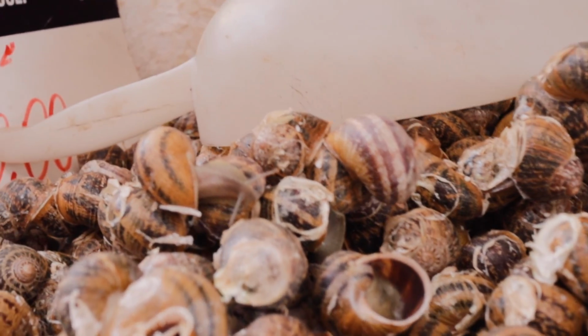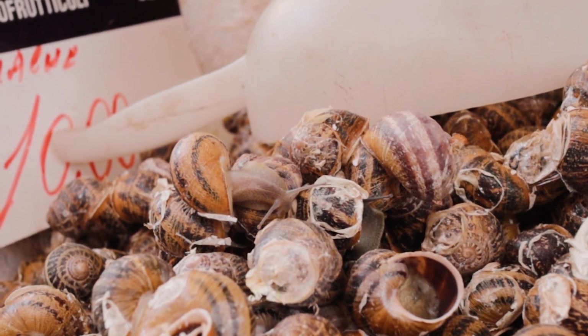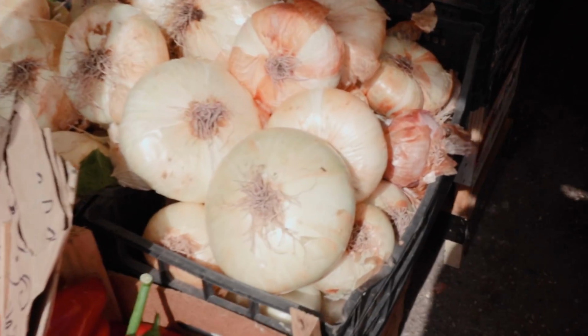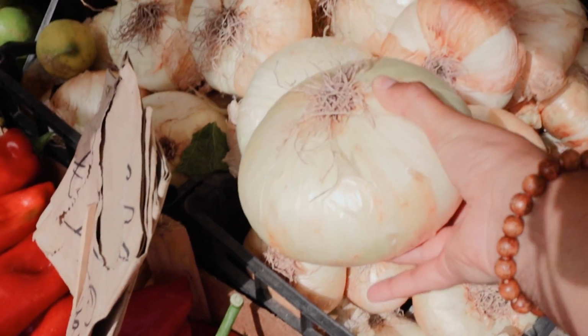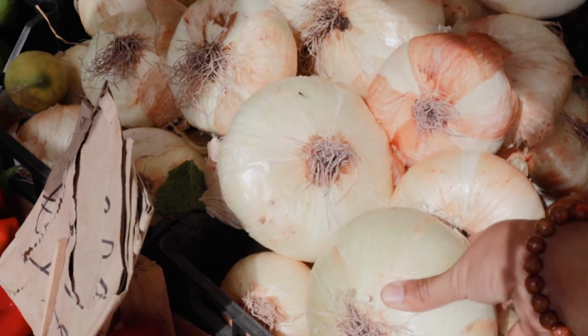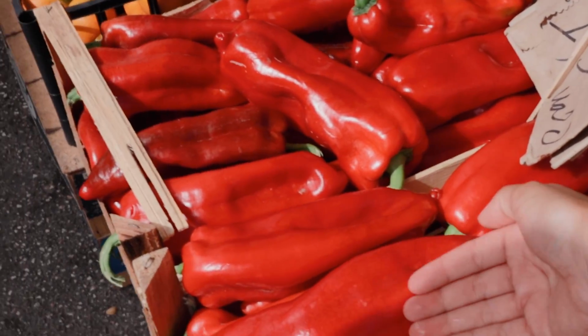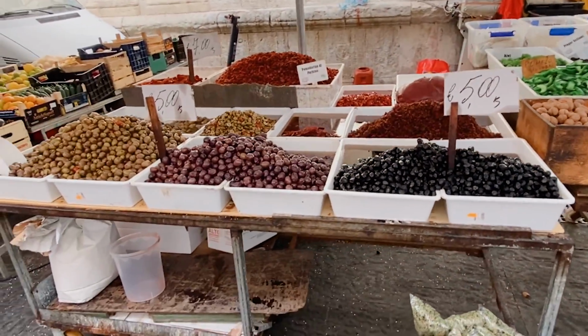Fresh escargot, like extremely fresh. They are still moving. They're still alive. Look at how huge these onions are. Like they're massive. I've never seen onions like this. Also, this paprika is big. Oh, look at these olives. Look, they're huge.